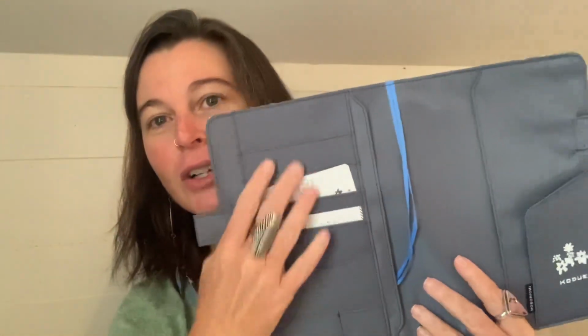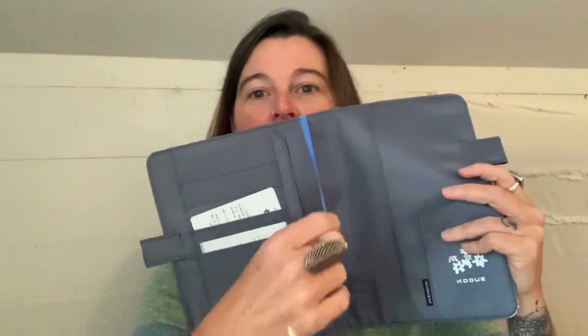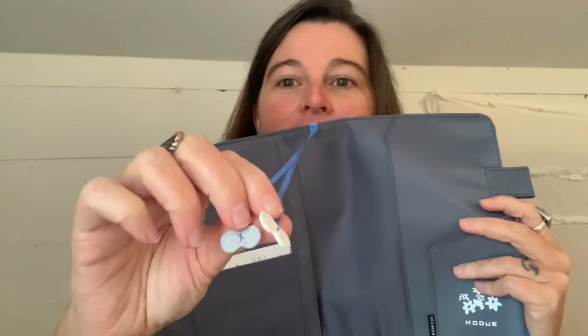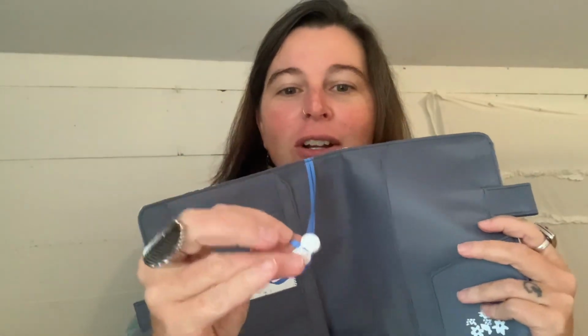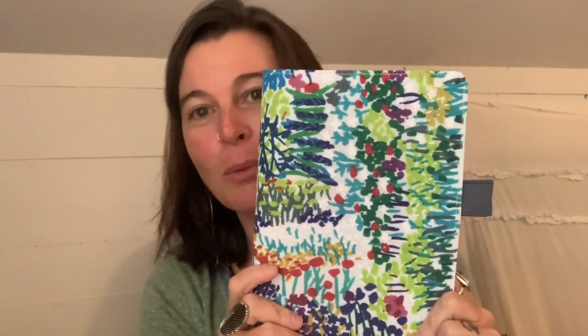The inside of your cover, you get pockets and a bookmark. Look at these bookmarks. They're gorgeous. Look how cute. They're leather on the bottom, and there's 2 of them. And then this one, because every cover is different, comes with little flowers right there. And then if you look, usually there is the Hobonichi stamp on the inside. And then, oh my gosh, it is so pretty, so pretty.